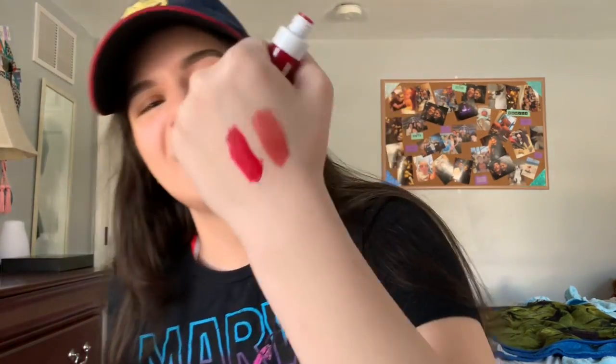Let's swatch these shades right here. I can't remember. This is the red shade. What is it called? Amazed. And that's what it looks like right there. Sorry, my swatches are terrible. I'm not a big fan of swatches, but it's fine.